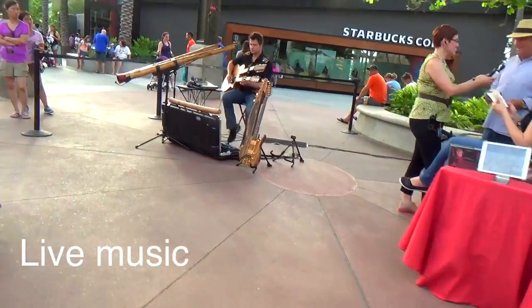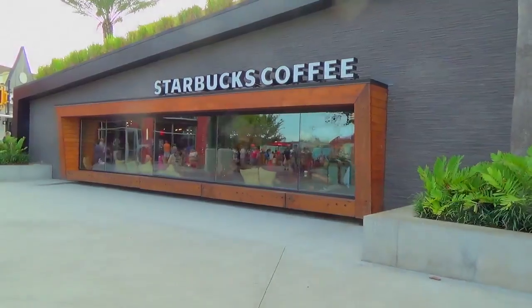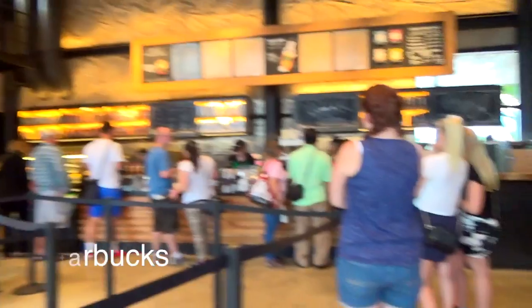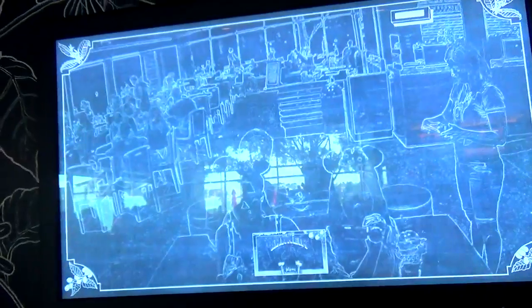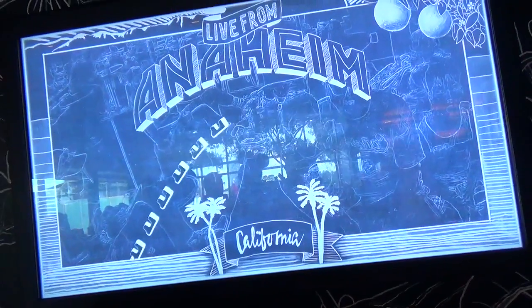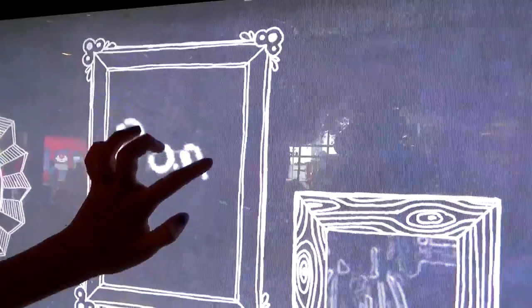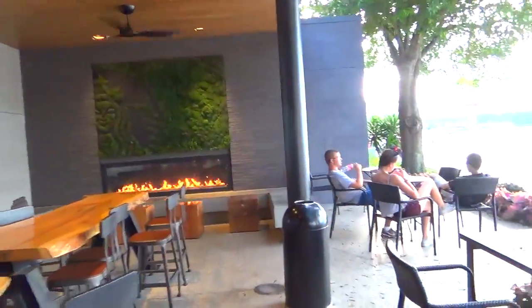In general, just walking around downtown Disney is so much fun and entertaining. You can just go exploring, go to the boathouse. You can listen to all the live music that's everywhere. You can go to either one of the 2 Starbucks that they have at Disney Springs, but I prefer this one because it's a bigger one and it has this really cool screen. There's a fireplace outside. From there you can see the hot air balloon.